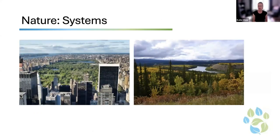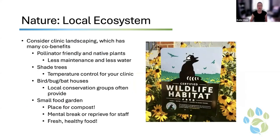So, and we're all embedded in these systems. Probably the system that has a little less nature, like on the left-hand side, is probably where most of us work, just because more people live in urban centers, but we might also work in more naturalized areas. And we can think about whichever system we work in, how can we foster nature and a strong ecosystem within those areas? So thinking about your local ecosystem, and some of these ideas may or may not be relevant depending on, you know, if your veterinary clinic is in a mall with no outdoor space, then maybe some of these things might be harder to convey and you might have to think of other ways that you can do it.